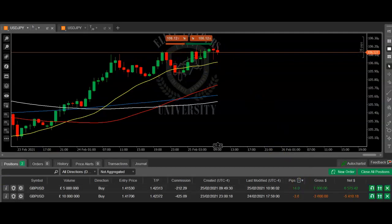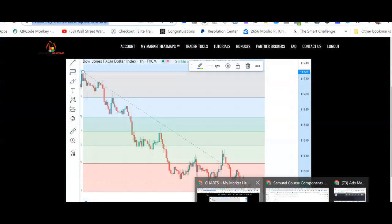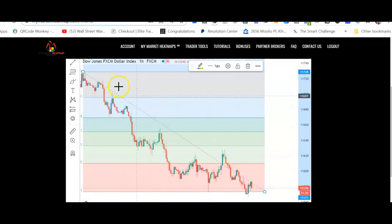But if we look at a dollar index chart right here, this is the Dow Jones FXCM US dollar index, and we can see that we had a decline on the hourly chart, lower swing highs and lower swing lows. It looks like we're turning down from a level of resistance there, a trend line we can possibly draw, and we can see that it's turning down, kind of an almost engulfing candle if it keeps going, right?